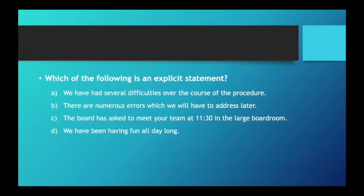B, there are numerous errors which we will have to address later. Okay, is that telling me something clearly? Do I have questions? Yes, I still have questions. Numerous. Could that be 12? Could that be 50? An error, okay, that's a mistake or something that's wrong, but is it something written down? Is it something that can be fixed? We'll have to address it later. Is that later today? Does that mean tomorrow, next week? There are still a lot of questions.